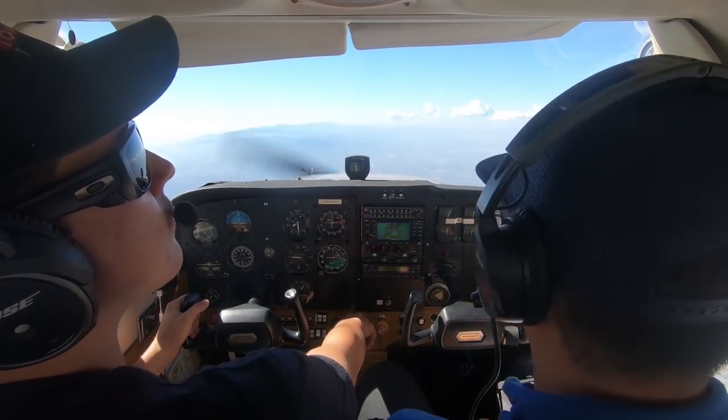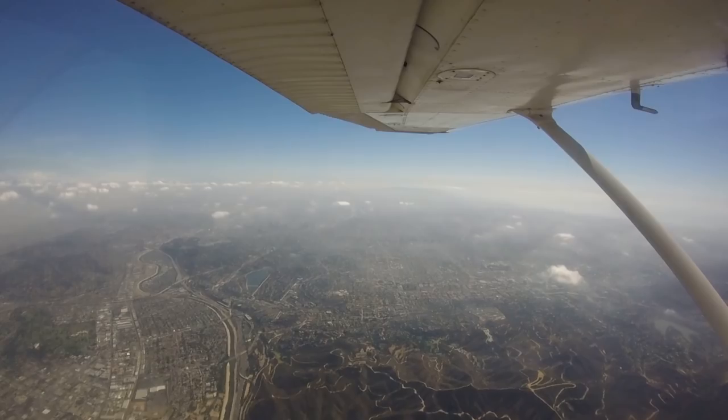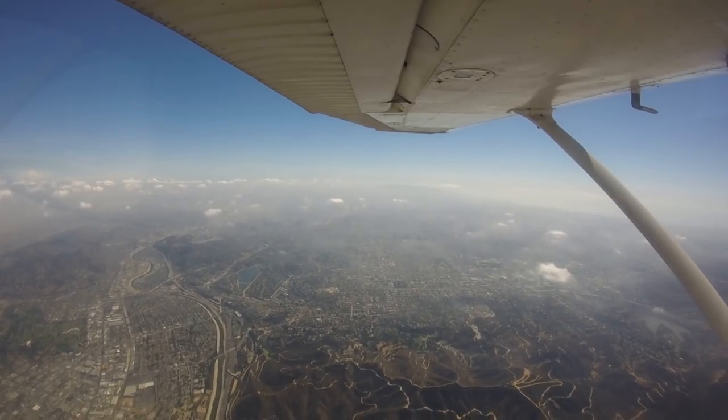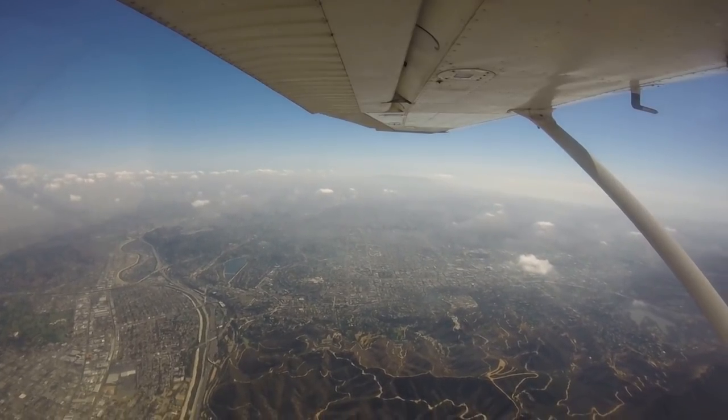I like these flights. A little time to look around. There's a Cessna right under us. Not right under us, but it's there.